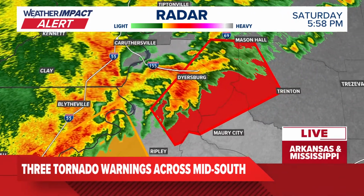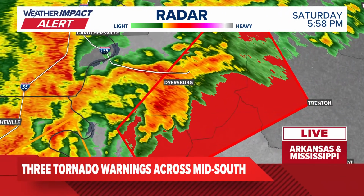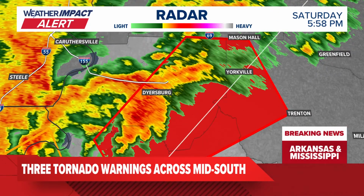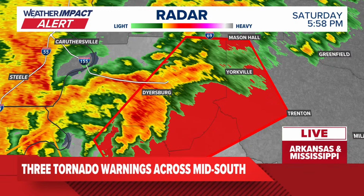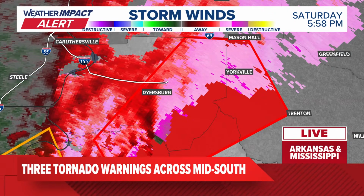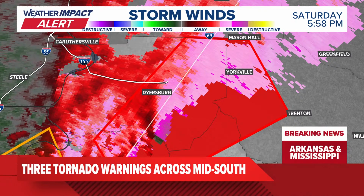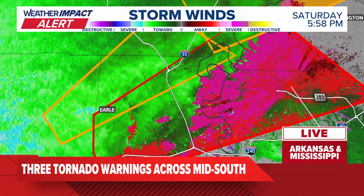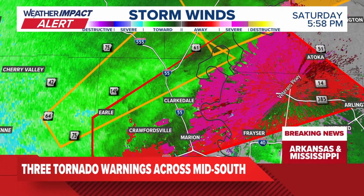Off to the north, it looks like we've had an adjustment to this warning to clear out some of Lauderdale County. Around the Dyer County area, we also have that tornado warning presently. Many of these signatures are fleeting, if not remaining a little bit more long. But I want to come back to this storm here in Crittenden County here.